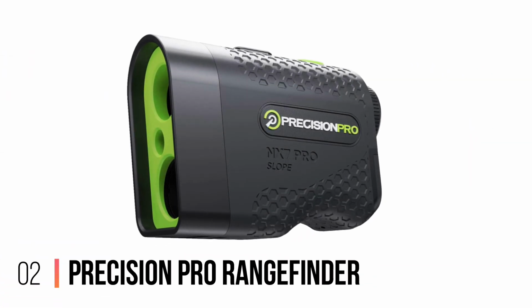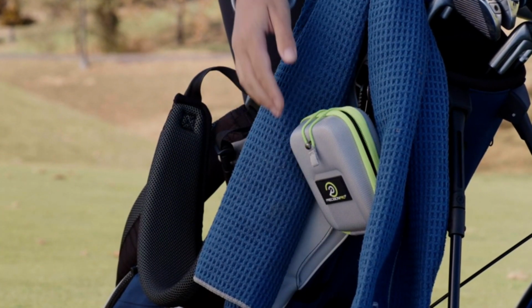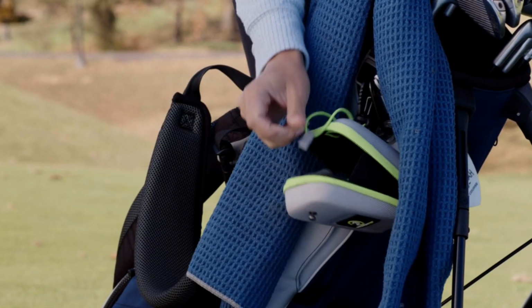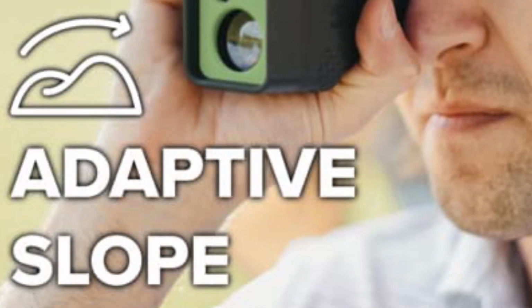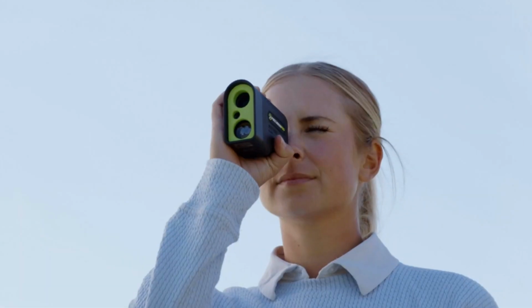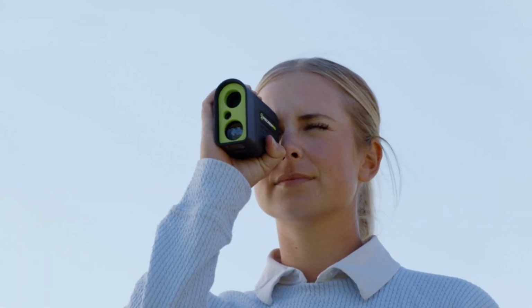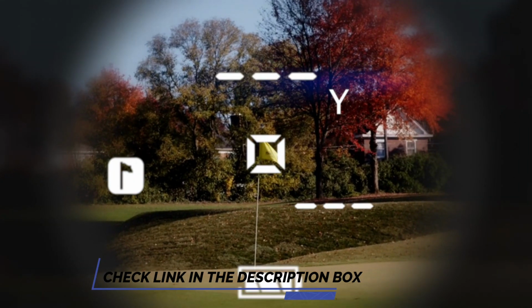Number 2. Precision Pro Rangefinder. The Precision Pro Rangefinder is known for its ultra-fast laser speed that delivers accurate results quickly. It is made with an ergonomic design, allowing you to easily carry it from one place to the other. This pick is infused with professional quality slope technology, ensuring an accurate selection of club and shots. It boasts high-quality magnifying properties that provide you with crystal-clear optics.